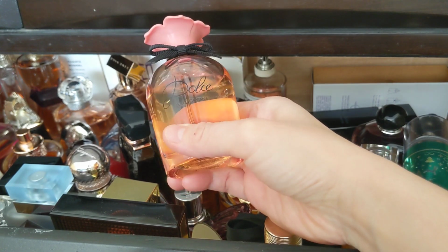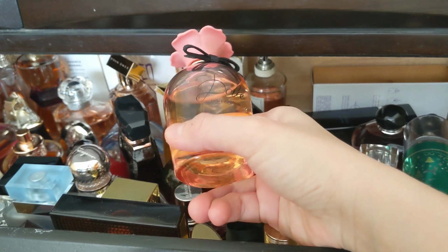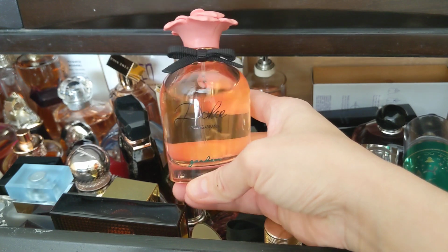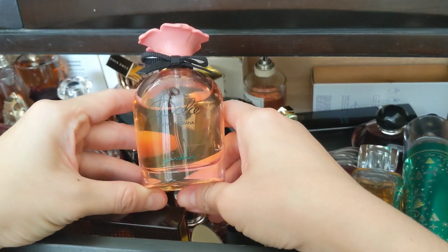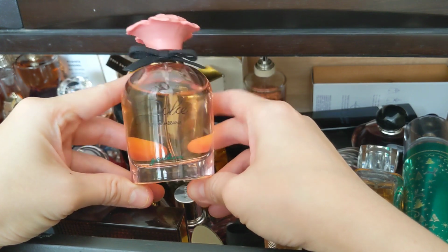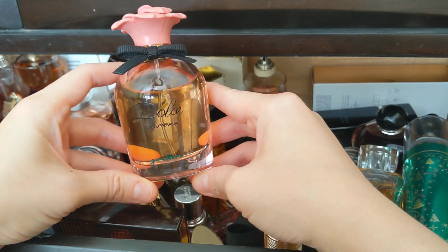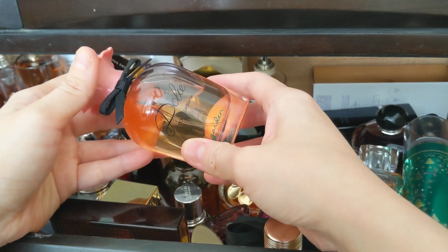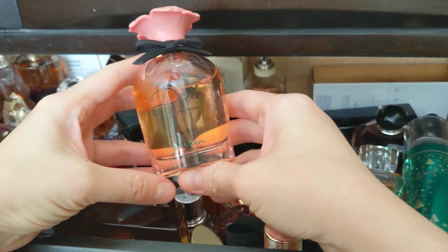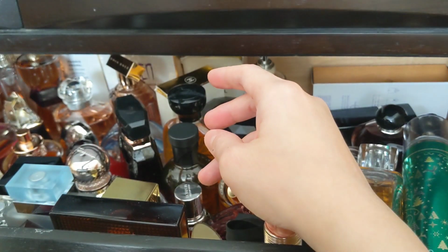As you can see, I could barely use it. Maybe I used five sprays or so. This is just not my thing. Time to say goodbye with this one. People compare the dry down with Sol de Janeiro Bum Bum Cream. I do enjoy the dry down, but I have too many, so I'm getting rid of this one. Bye-bye.